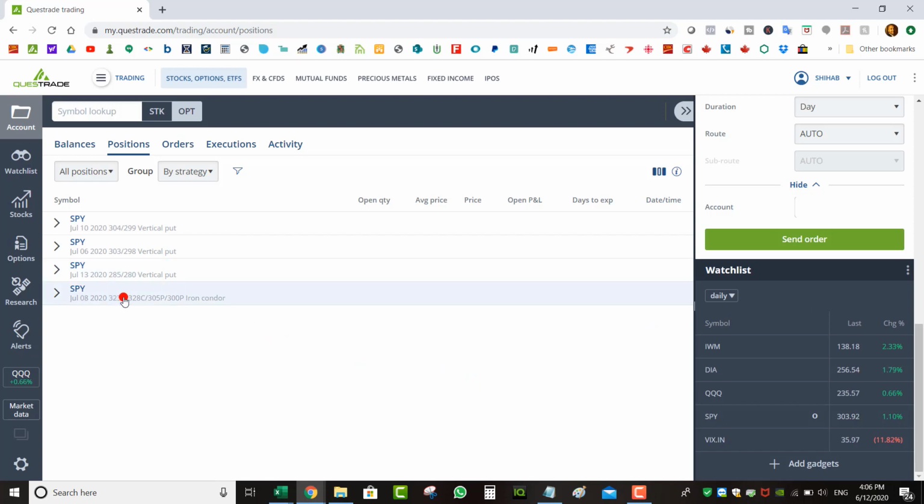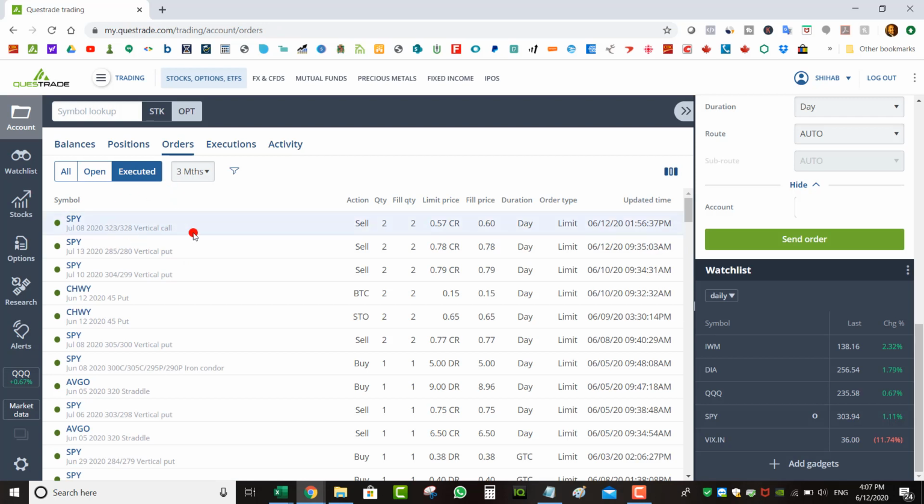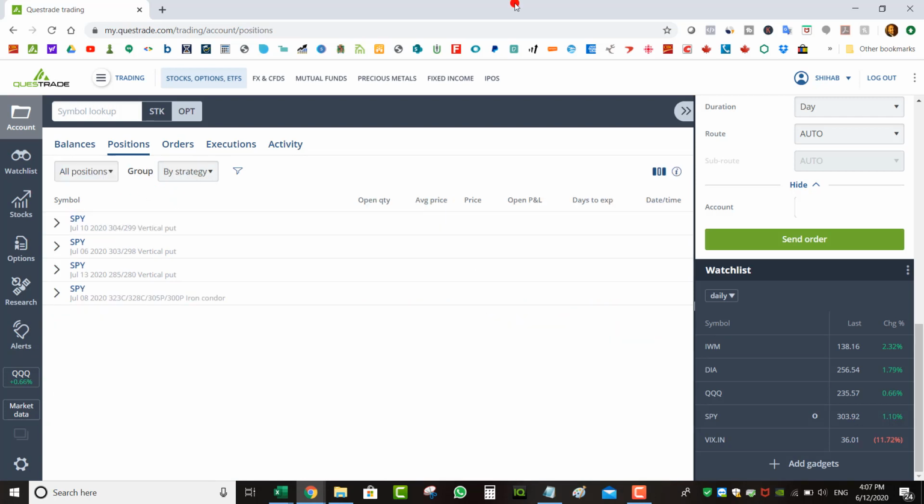And I'm basically selling call spreads a bit far. Collected, I think, $50 or $60 today. I actually collected $60 from that call spread. Yeah, the fill price was $60. Taking it week by week.